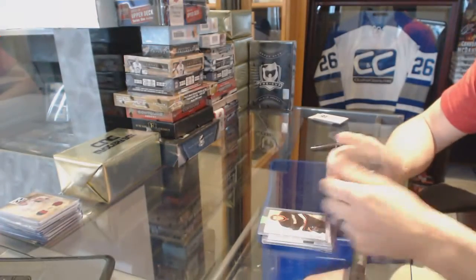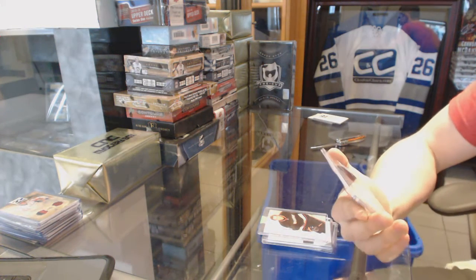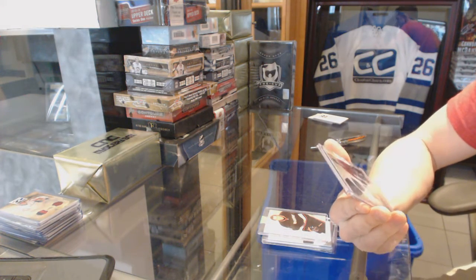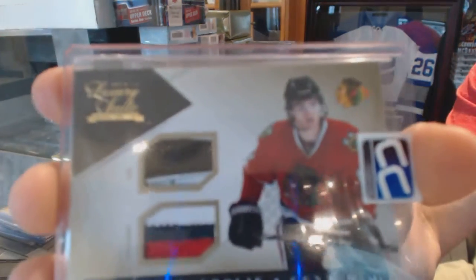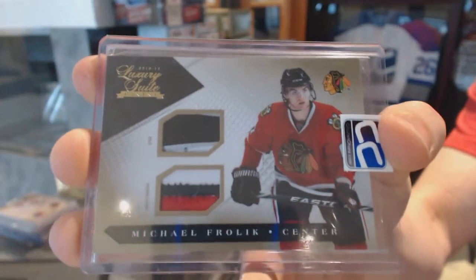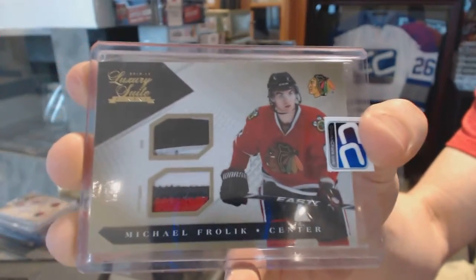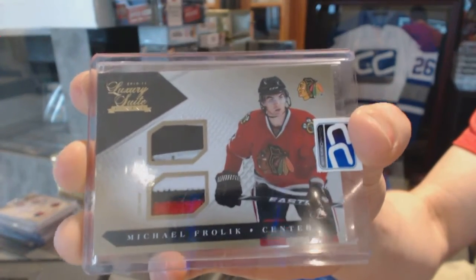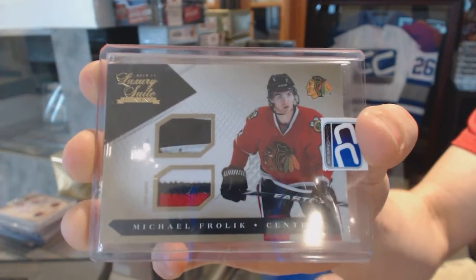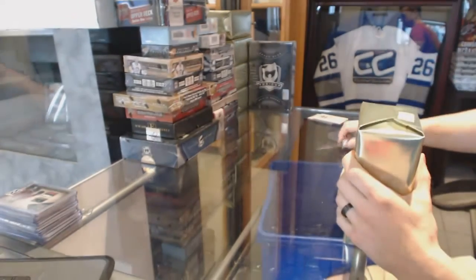And a 10-11 Luxury Suite Game Used Stick and Number Gold, number 2 of 10 for the Chicago Blackhawks, Michael Frolik. Sweet. And gold box number 4.